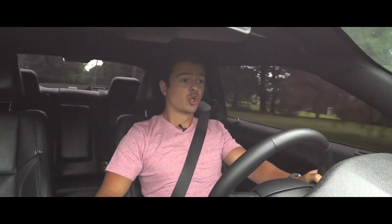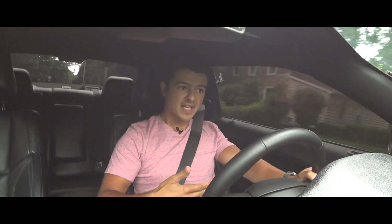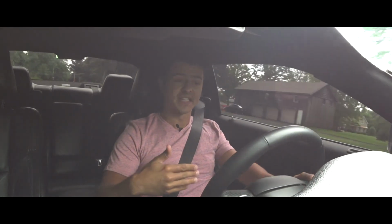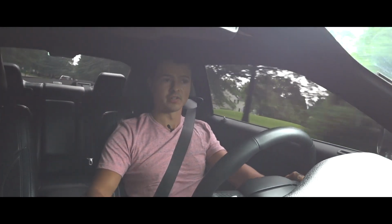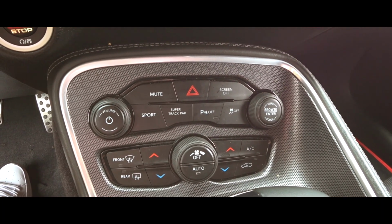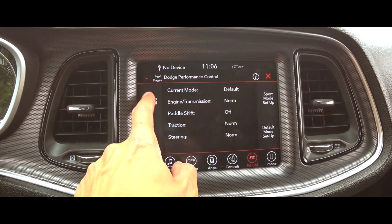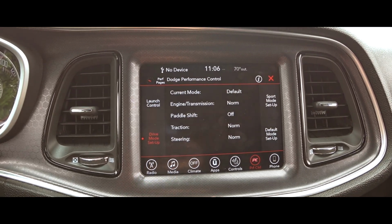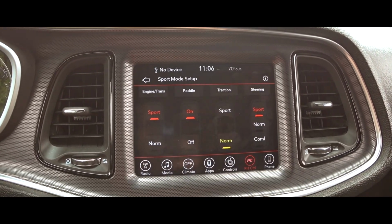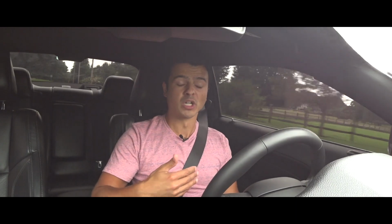So we do got a lot of torque on this car, like I was saying, 410 pound-feet of torque, and that really is enough to get these wheels spinning. Now, I do have the car set in sport mode here. There's a little button you can press down here, Super Track Pack, and you can basically refine all kinds of settings like your engine tuning, transmission shift response times, steering input, and so on. And if you're careless, you can get the wheels spinning and you can get the back end out. It's really not hard to do that.